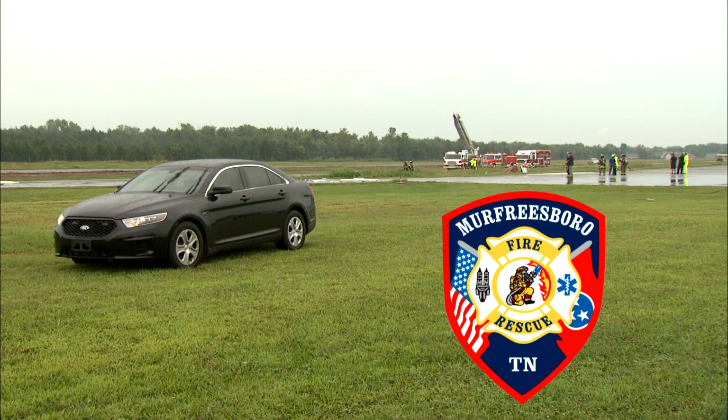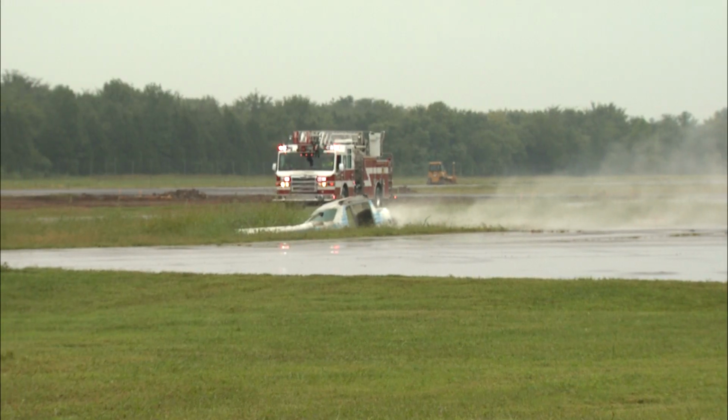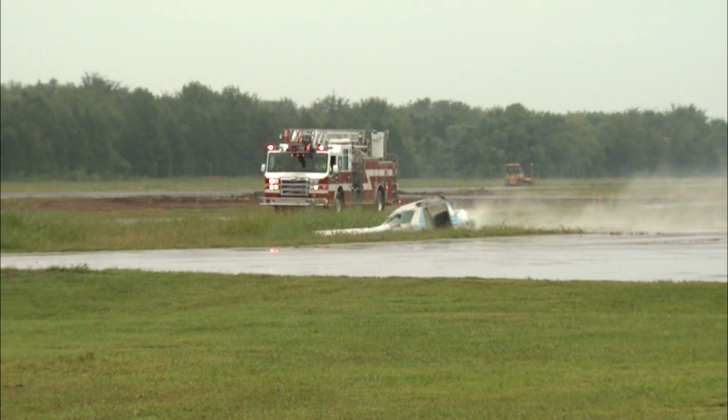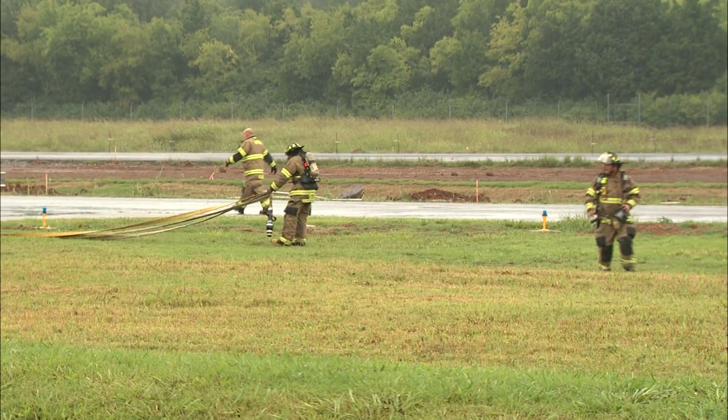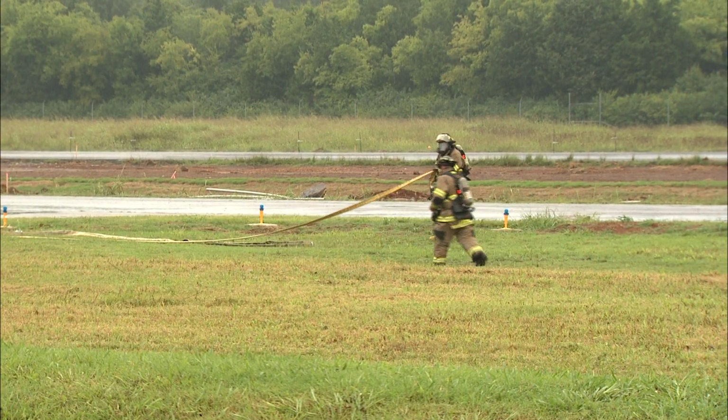The Murfreesboro Fire and Rescue Department took advantage of the closure of Murfreesboro Municipal Airport for renovation to conduct a simulated plane crash. The drill was for training firefighters in response to a crash at the airport. Airplane crash emergencies are different than most of the emergency calls the department responds to.